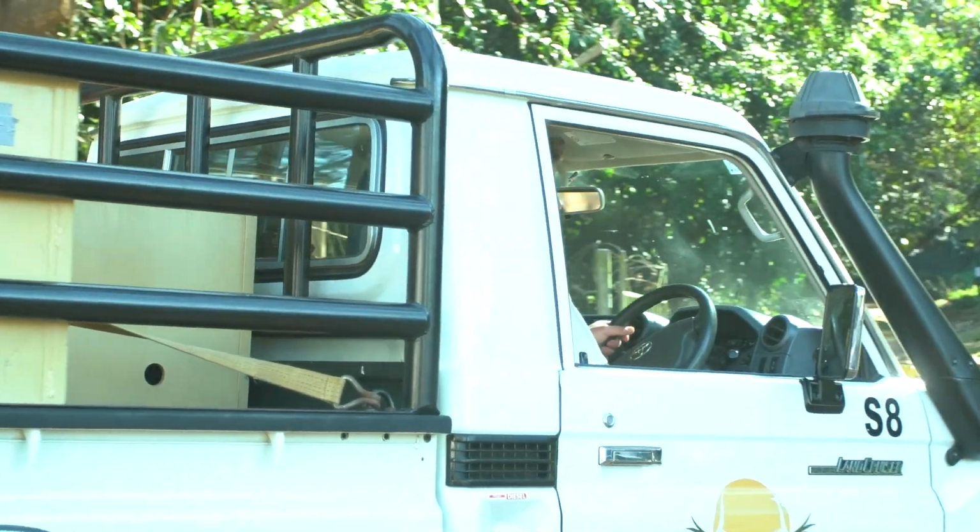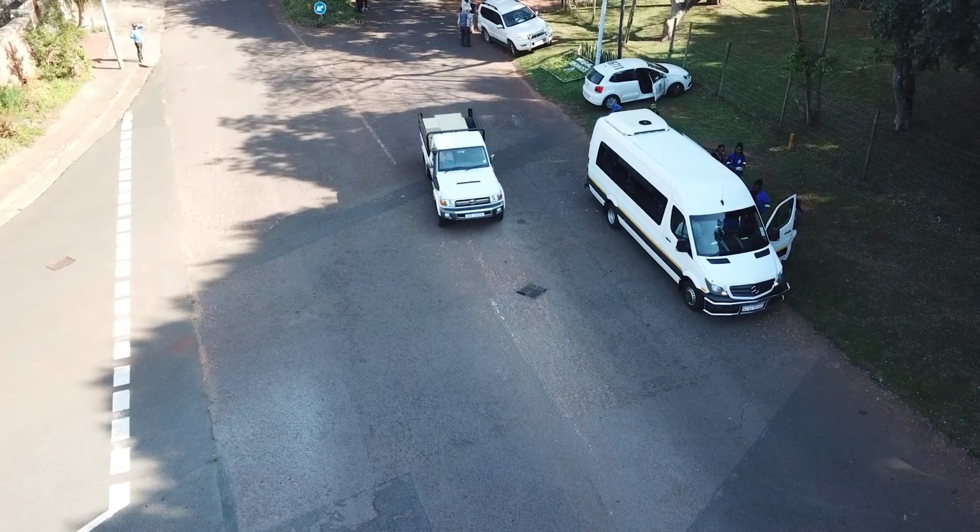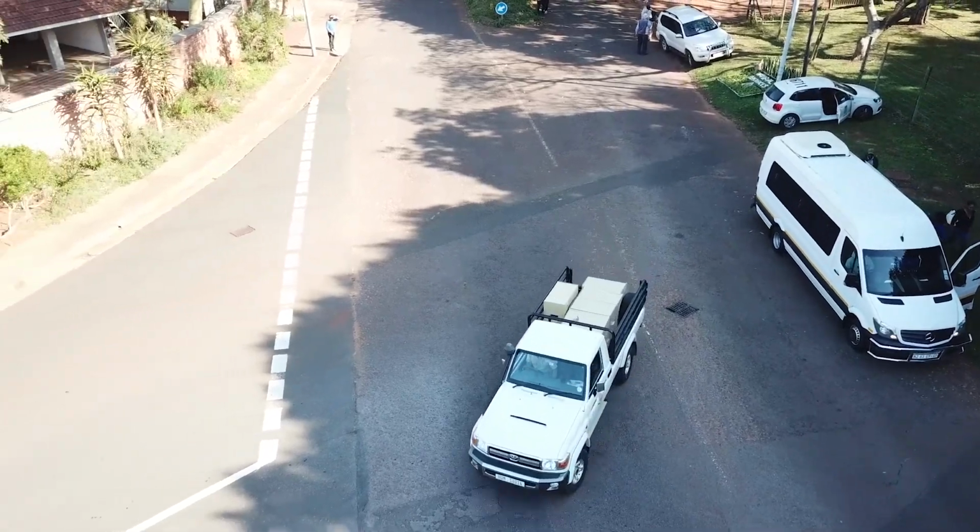And then, yeah, on the trip down, they were nice and relaxed, they were nicely tranquilized, and we brought them here to Mdoni Park, and it looks beautiful, and I really think they're going to enjoy their stay here.